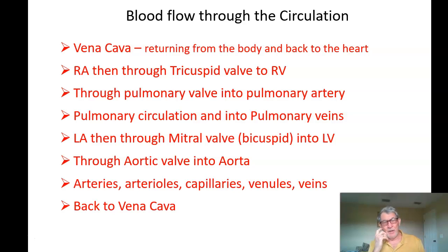Here we have the blood flow, which we did last time. Always good to review this. It comes in through the vena cava, into the right atrium, through the tricuspid valve into the right ventricle, and so on, all the way through the body and then back to the vena cava. It takes about a minute for the full circulatory process to happen. It leaves the heart, comes back to the right side, goes through the lungs, and then goes out again, back to the right side, through the lungs, out the left side, and so forth.